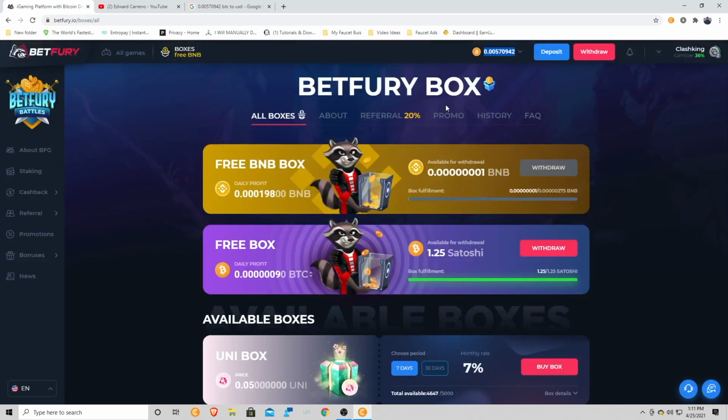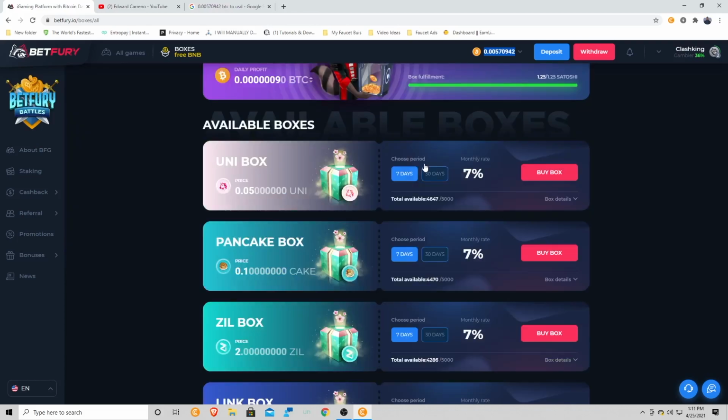And for those of you guys who already have a BetFury account, if you scroll down just a tiny bit, and if you're interested in getting these boxes, never ever just go for these 7 days. Always go for the 30 days because the price does not change. Look, if we click on 7 days, look at the price, 0.05 unicoin. If we click on 30 days, 0.05 unicoin. It doesn't change. You're just gonna earn more money for a longer period of time.